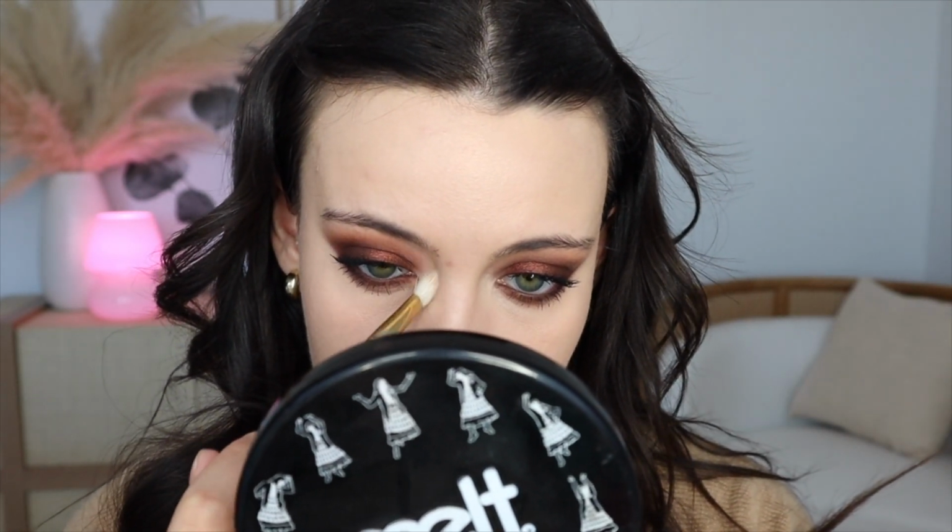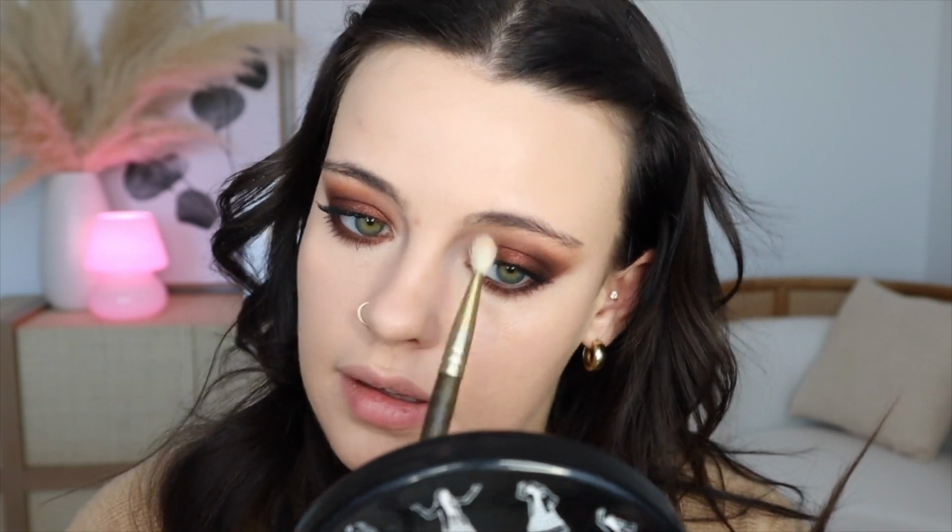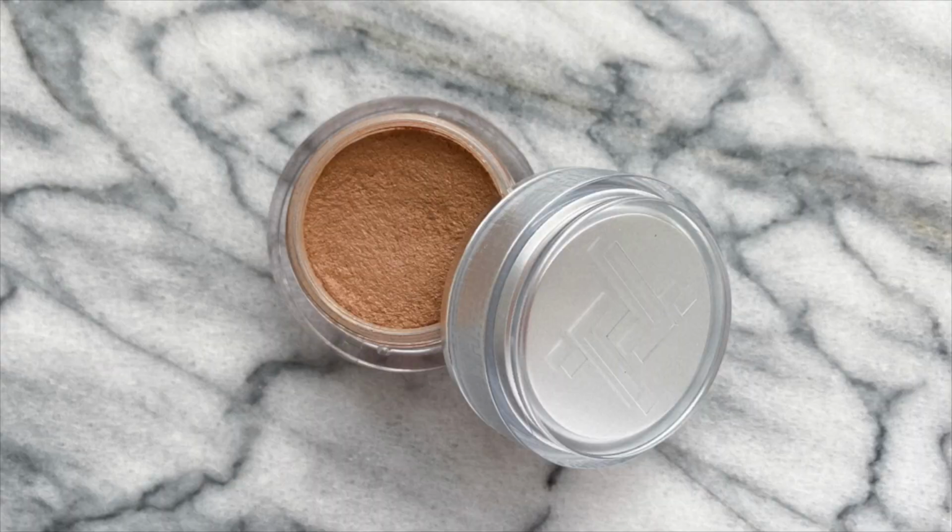I'm just gonna take this fluffy clean brush, and I'm just gonna kind of blend the excess up here to brighten it up. I'm not going to be putting any powder on right now. I'm just gonna let things settle. But now I'm going to bronze up my skin, and I'm going to try this bronzer out again from Trini London. It's the shade Gaia.